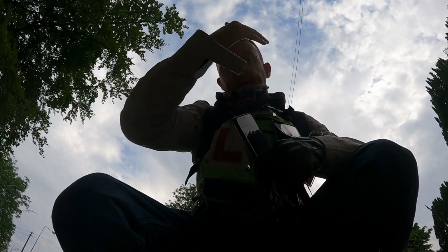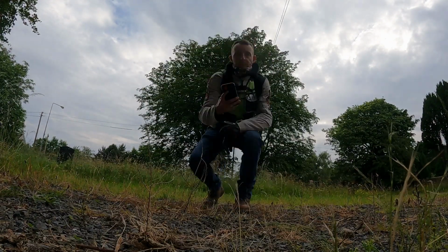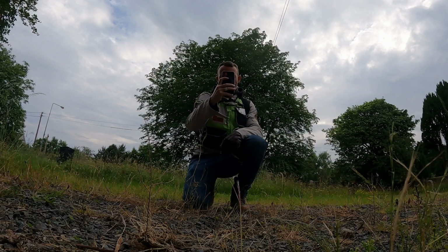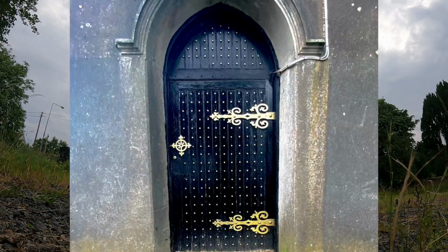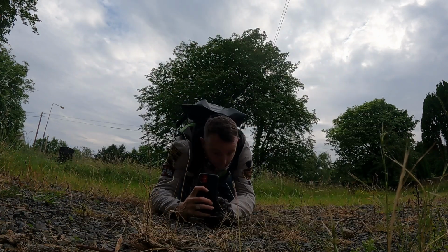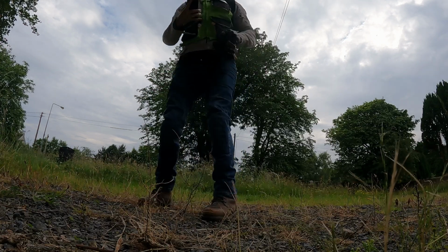If we can't get the bike into a place, we can use our helmet. Get a picture of the door with the helmet, which is what I'm going to do now. So let's go. Oh, such a cool door. To get a better picture. Very cool.